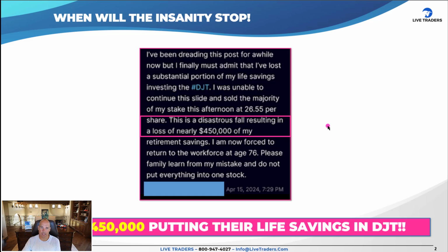If you're 26, it's a bad idea, but you have a lifetime to recover. At 76, oh my God, I don't have the words for it. So we will move on because this is just sad. And now they're going to have to return to the workforce at 76 years old.